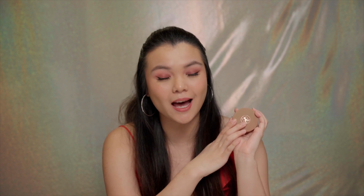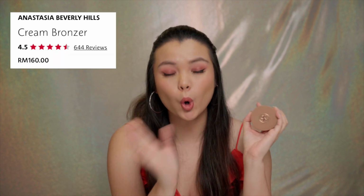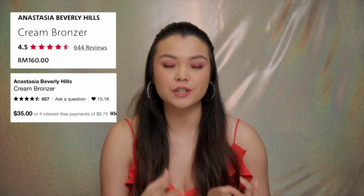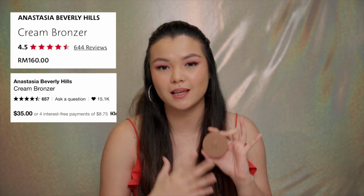Now, let's talk about price. This is currently going at 160 ringgit or 35 USD in the States. So technically, after conversion, it's cheaper to purchase this in the States compared to in Malaysia. And I know what you're probably thinking: ooh, 160 ringgit for a bronzer, that's pretty steep, especially in these hard times. But let me blow your mind a little because I've done some calculations.